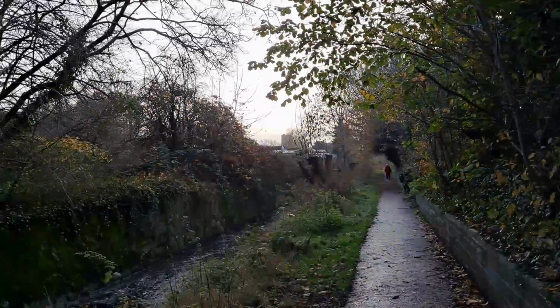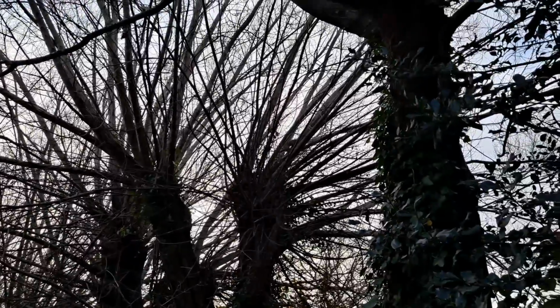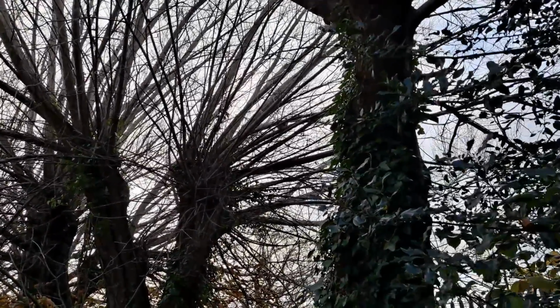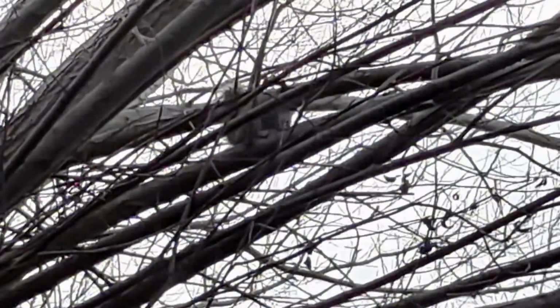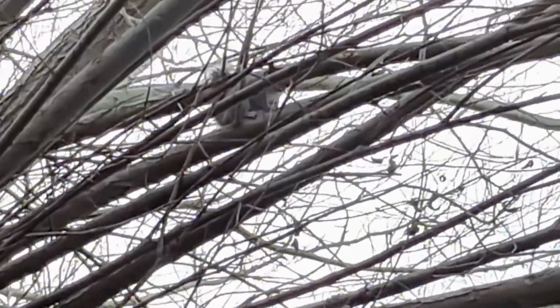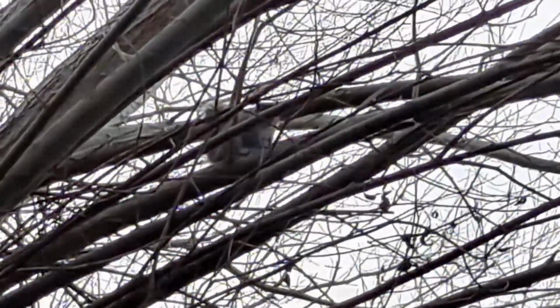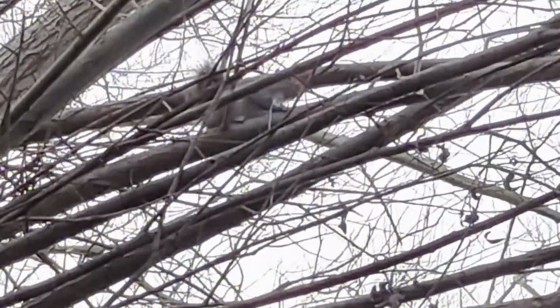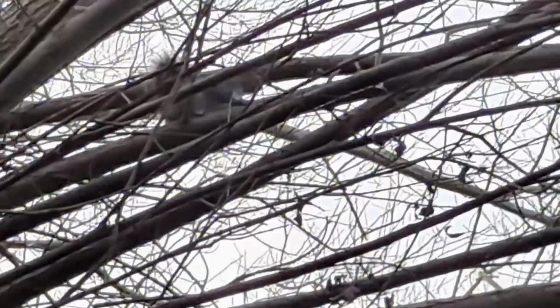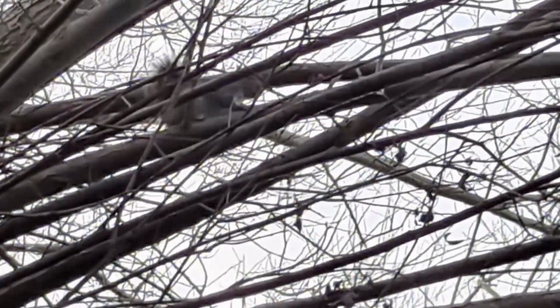Now that, in the distance there, is the brass works I keep waffling on about, that I've been calling a mill for half the video, but it's a brass works. Well, it's still a mill, they mill brass. I was just going to say, could you see the squirrel, but he moved. No, he's not going to move.